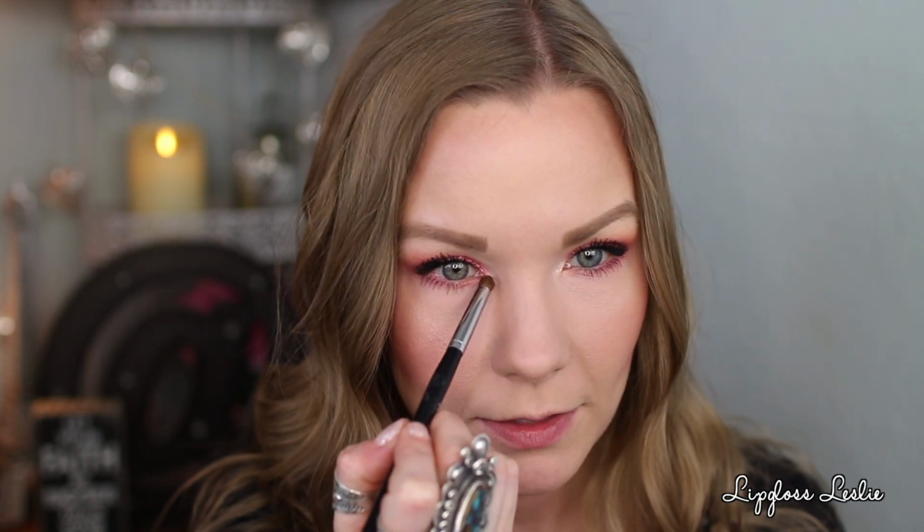Then per usual, I want a little pop on the inner corners of my eyes. So I'm gonna take that highlighter right there, that lightest one, on a Precision Smudge Brush, number 29, Sephora Collection, and just pop that right on the inner corners of my eyes just for a little pop of brightness and shimmer.